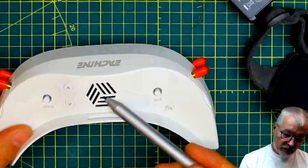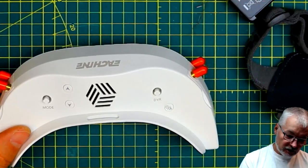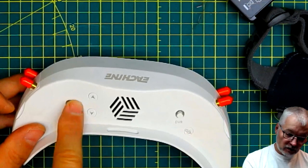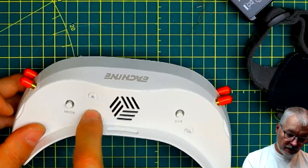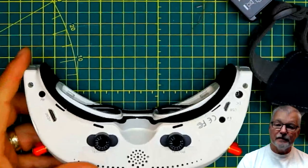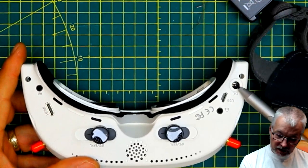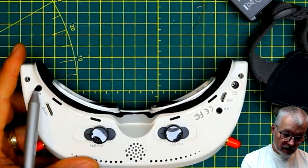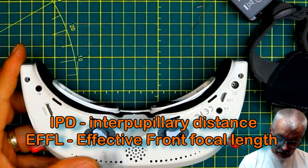So we have an air input for the fan that blows air in, keeps it from fogging up, and keeps you cool and keeps the electronics cool. We have a DVR control joystick, and we have a mode control joystick, like a four position and a push. And we have an up and down button. So on the front we have nothing, on the bottom we have a lot of things. Looks like a USB connection, DC input connection. We have headphone connection, HDMI, and we have our AV jack, and we have our IPD / EFFL adjustments.